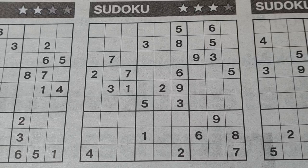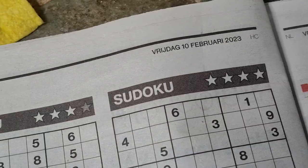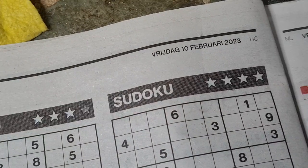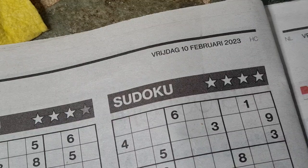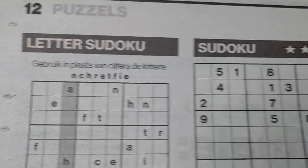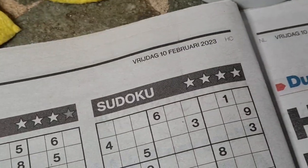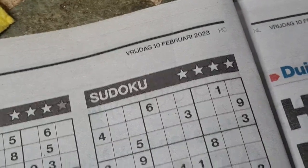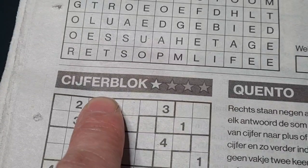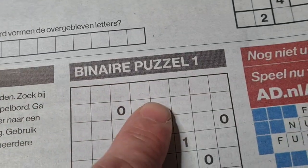Today, in the addition to today's newspaper on Friday, almost weekend, February the 10th, 2023, we have here 7 extra puzzles. Those puzzles are the letter Sudoku, the 2 stars, a 3 stars and a 4 stars Sudoku, then 2 tectonics, 1 with 4 stars and 1 with 1 star. In Dutch they call it Cypher block, in Japanese Suguru. And the last puzzle is a binary puzzle.